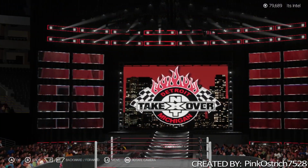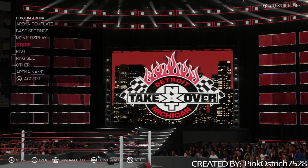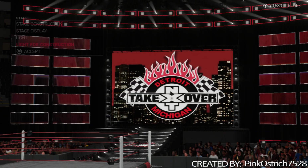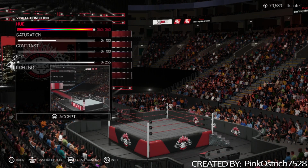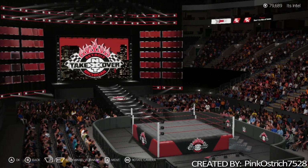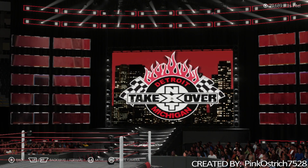It feels so dark to me. Oh, you know what? Wait, is this light for... Oh, this is match lighting. Okay. Huh. Did they do a... No, there's no visual condition. There's no fog, nothing. No saturation. Why does it look so... Is it normally that dark up there? Maybe it's the ramp or something that's making it look so dark.